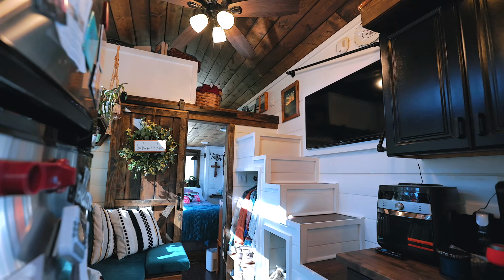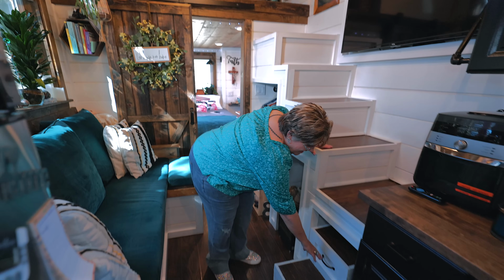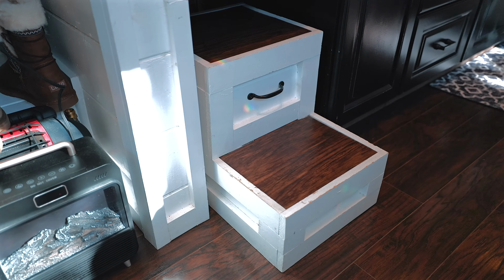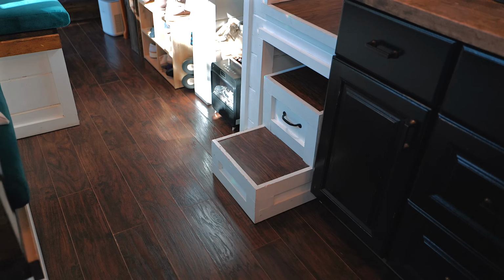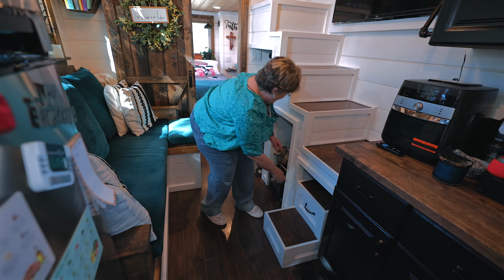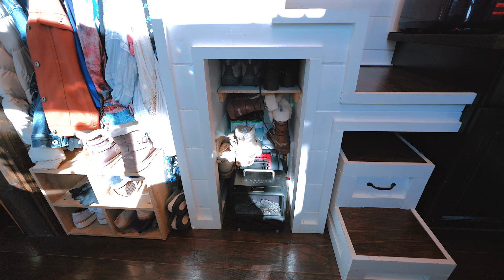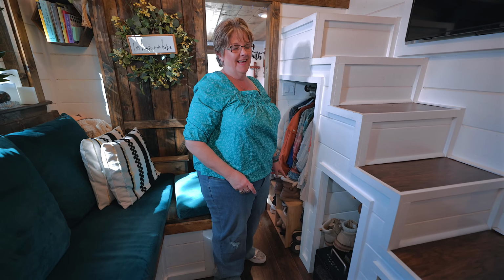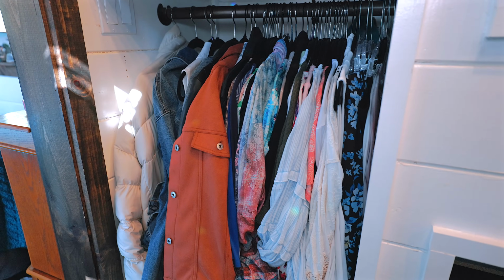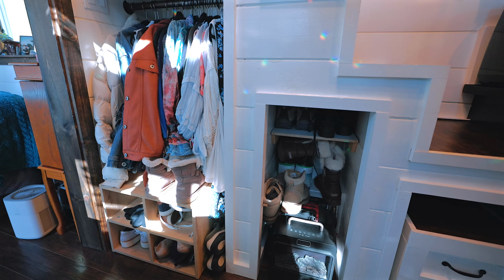So on this side of my house, I have storage, but I also have these great pull-out stairs that lead up to my loft. And it also works great as a step stool for my kitchen, which is awesome because, once again, dual purpose in a tiny house. I have shoe storage under here. I have more shoe storage because I have a shoe fetish. And then I have my awesome closet, which was another must-have in my tiny house. I had to have a hanging closet. As you can see, I have too many clothes.